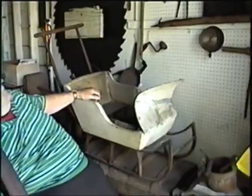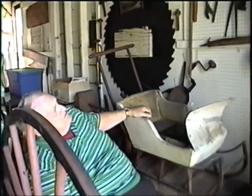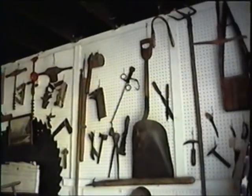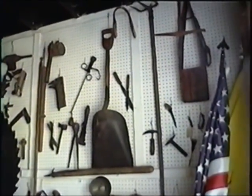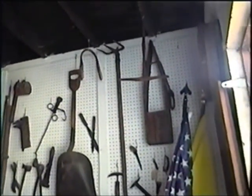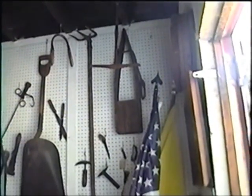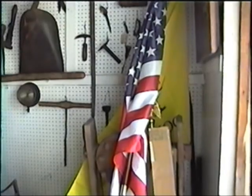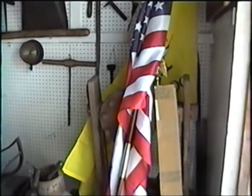On the wall, the items came from various places in town, stuff people brought in to us, miscellaneous stuff. There are no particular stories that go with any of them.